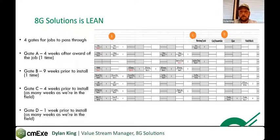And then gate D, that's 1 week prior to install. Make sure the material's fabricated, make sure glass is still coming, make sure we have the guys on site, and make sure we have the equipment there. It boils down to a quick phone call with the PM, the foreman, shop manager, our delivery coordinator, and myself, just to review where they're at on that week's worth of work, talk about the next week's worth of work, and we even talk about the week after that.